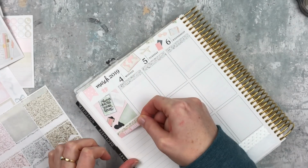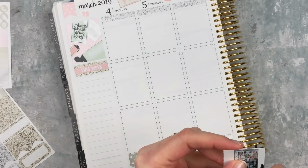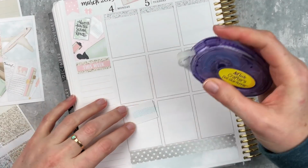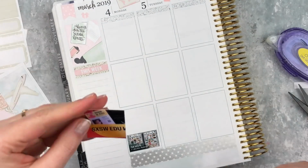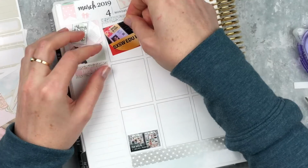So I put down this full box that says always take the scenic route. And then I'm going to put down a few glitter headers along with the this week header. And then I am starting on Monday. I'm going to come back to the sidebar in a minute. I will finish that up. But I just put in my video that went up on Monday, and then I'm just kind of filling in a few things.